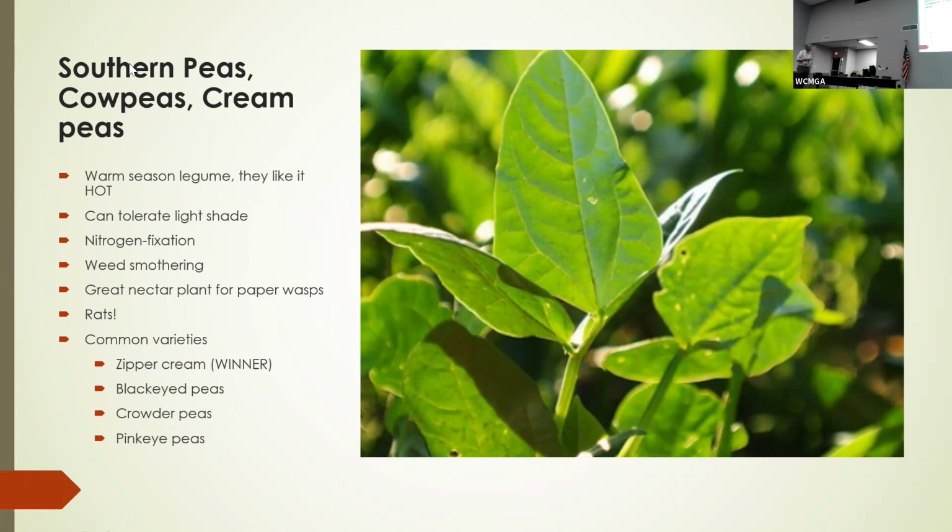These are some of the varieties we've had out there. Zipper cream peas are the winner every year. It's a delicious pea. It produces constantly. I think we still have some in the refrigerator.